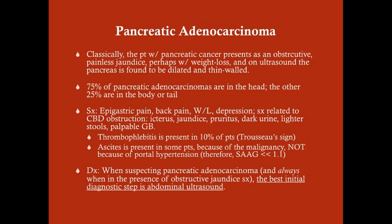Another thing is that cancer just has a tendency to cause weight loss just out of being cancer. So that's just a feature of cancer, is weight loss. So 2 reasons go into the weight loss. And then, of course, on ultrasound, as we saw, classic sign is a pancreas that's non-tender, a gallbladder that's non-tender and dilated. That's called the Courvoisier's sign, or Courvoisier-Terrier sign.